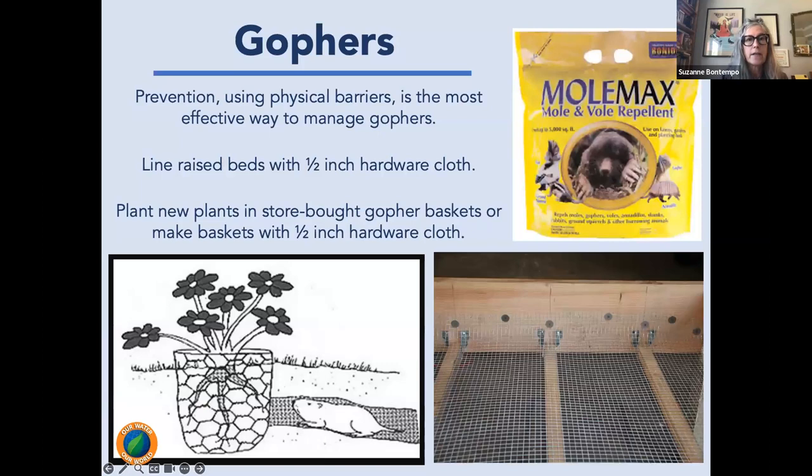And gophers, the best way to manage them is with prevention. Okay, we might not have gophers right now, but if our neighbors have gophers, we have to understand that we could very well have gophers very soon. So it is advised to always plant our plants in gopher baskets or quarter or half inch hardware cloth. That's a galvanized material that we can make baskets out of, or we can line our raised beds with that half inch hardware cloth. This is going to be a protective barrier that allows the roots of our plants to grow, but it's going to prevent those rodents from eating the main section of that plant root structure.